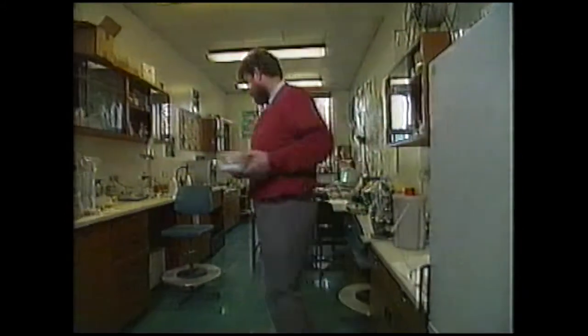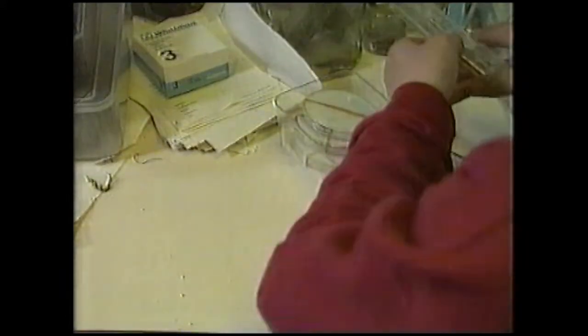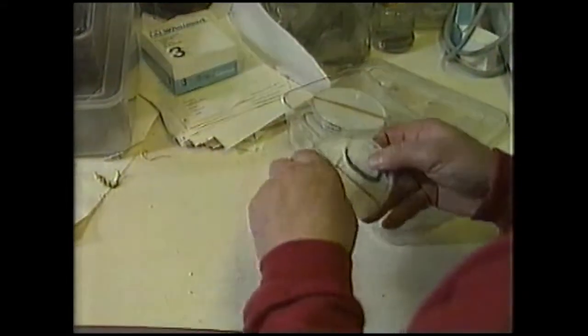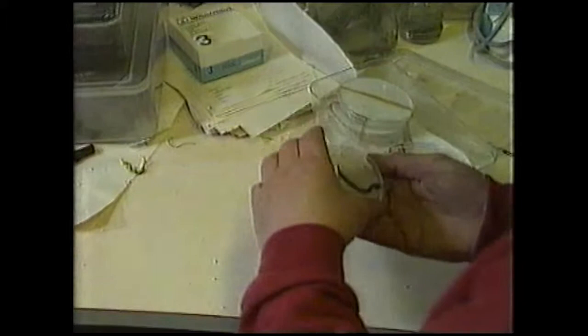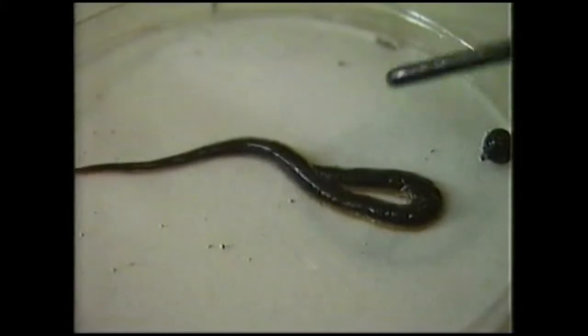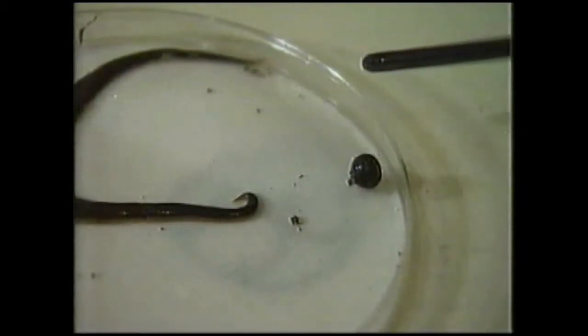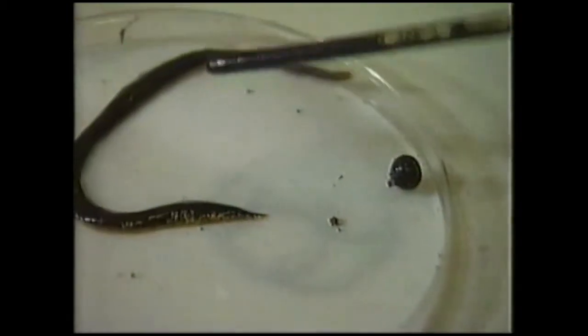In the laboratory, the flatworms are kept cool in the fridge. But once they're moved into the warmer air, they become far more active. The mouth is on the underside of it and about halfway along. And then behind that are the reproductive organs. And after mating, they produce cocoons or capsules, this black ball-shaped object, and that may contain up to 10 new flatworms. It's important because it feeds, as far as we can tell, exclusively on earthworms.